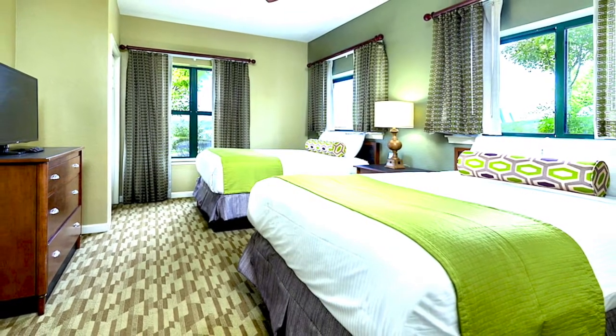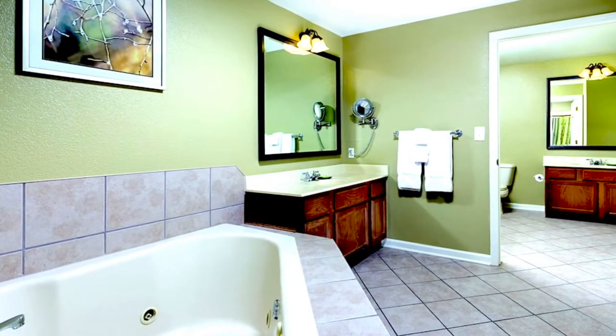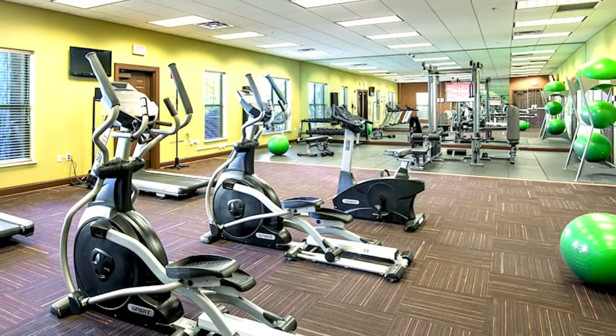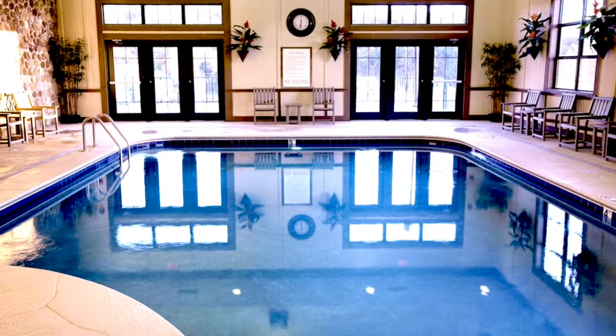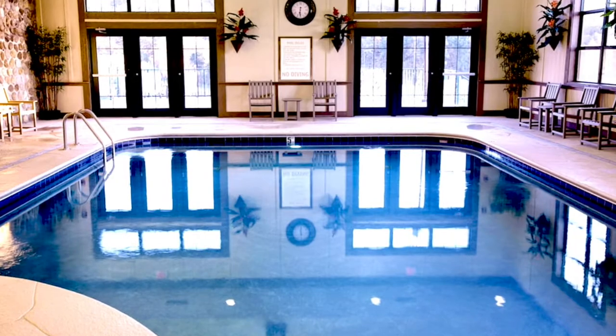But what I enjoyed the most was in the master bathroom. We had a big jacuzzi, and I like jacuzzi, so it was just kind of nice to lay in there sometimes at night. They also had a gym on the property, so if you like to work out, it's nice. And this resort, as I said, is built in the mountains, with an indoor pool, so you could swim literally year-round. My kids were in there several times, and it was just really, really nice.